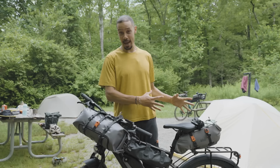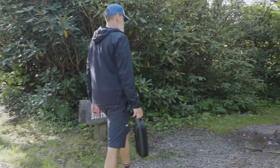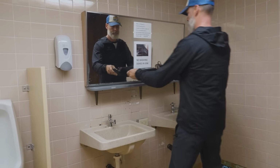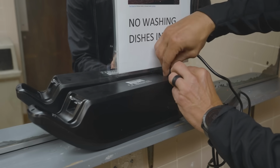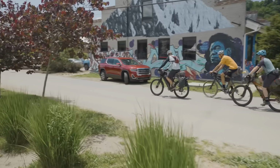That was all battery management. The last thing to consider is charging up the battery. You have to see whether you can plug it in at your campground, maybe sneak into the bathroom, you can charge it there. You can also maybe charge when you're eating throughout the day. And then last, if you're at a lodging, you can just plug it in there.